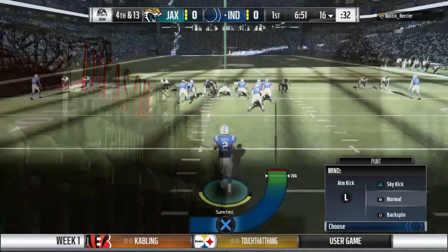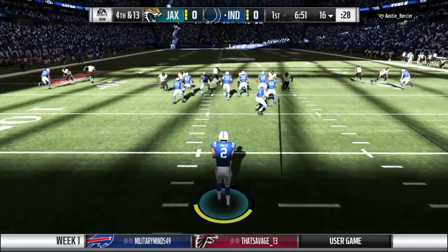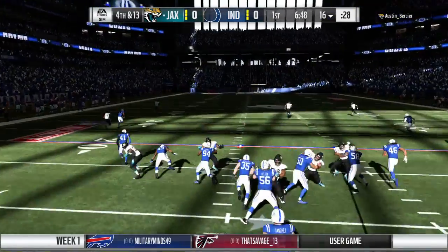But if there's a time to force it, he felt like he needed to make a play, right? Yeah, exactly right. 3rd down, you got to try and find something. There's nothing available there for him.